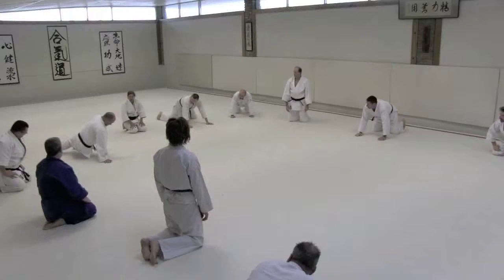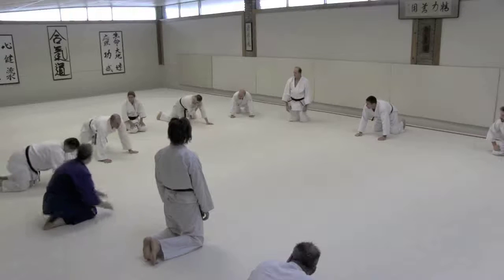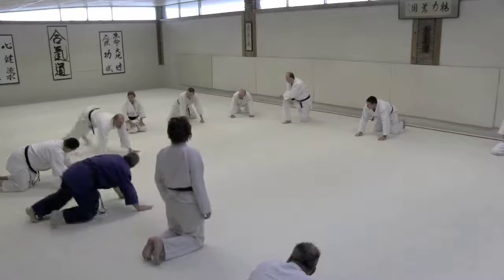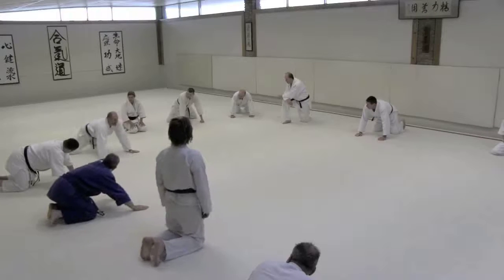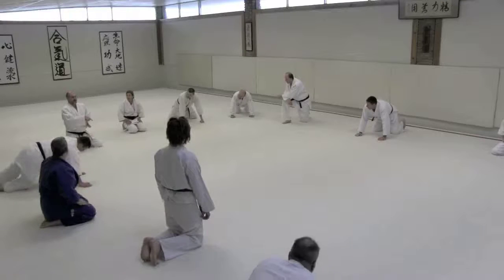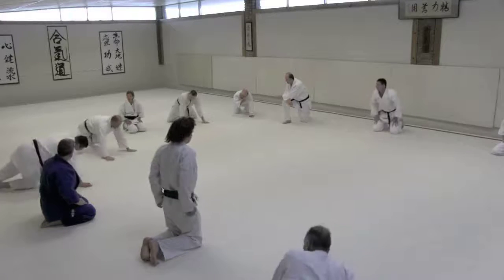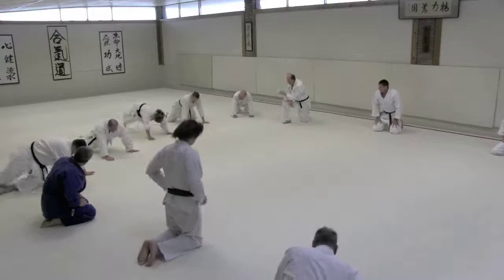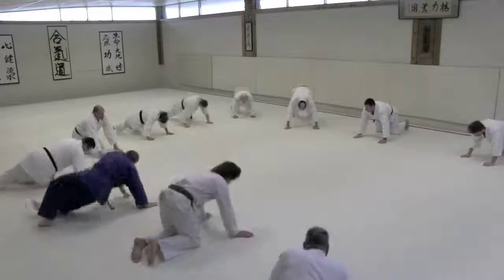My hip is pointing toward the mat, this way. One thing here, sometimes I'll see people do this, but they just switch their feet back and forth. That's not what we're after. Kind of rotate your hip. So when you go from one side, my hip is pointing to the mat here. So. Back and forth.